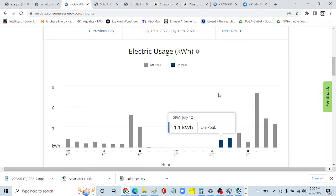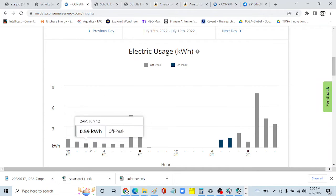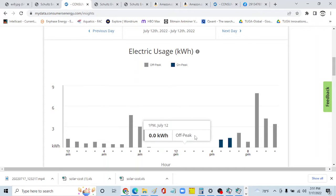The most important thing that I have people look for is how much electricity that they're using during the middle of the night, for instance, from midnight to 7 a.m. This helps identify what I call phantom loads. These are things that are plugged in, drawing energy that don't need to be.